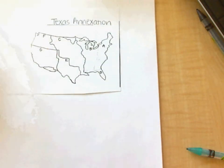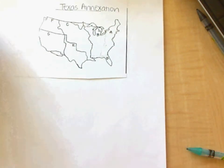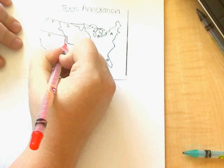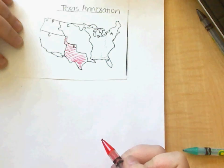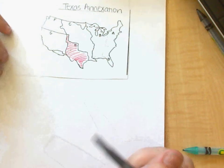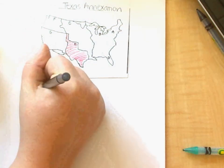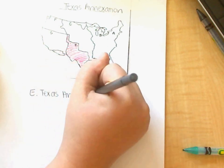Next we have the annexation of Texas. Texas has gone through their own revolution. They've taken care of their business. They've been their own country for 9 years, and no lie, it's a bit of an epic fail. And because it's an epic fail, they desperately need to get out of the hole. They're in a lot of economic debt. They're going through a lot of things. So what ends up happening, they apply for statehood.